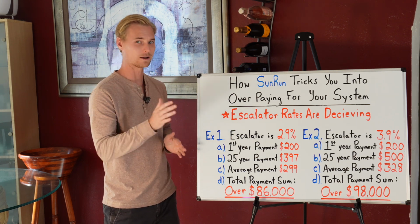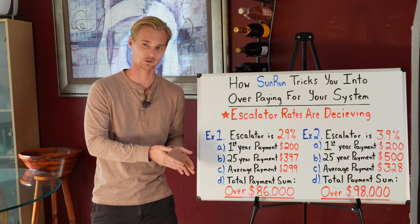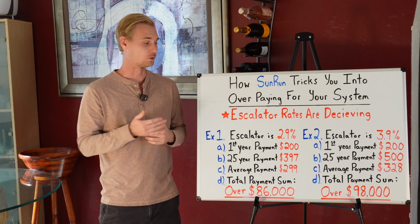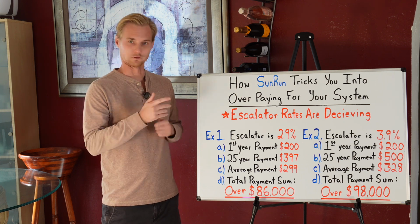But it's quite insane when you really add up how these payments are just ballooning over time with what seems to be not a very threatening escalator, when in reality 2.9 or 3.9% is a lot of money when you start adding it up. So let's get right into it.